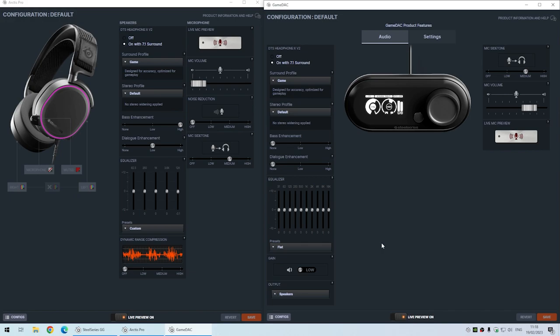And here you have both driver interfaces side by side. On the left you can see the Arctis Pro with the game dial, and on the right the Game DAC. Now on the surface they may look different, but in reality they are exactly the same. On the left you can change the DTS Headphone:X, surround profile, stereo profile and everything else. The same goes for the right, with the equalizer having a bit more presets and just a little bit more. It also has the gain, which increases the overall power delivered to the speakers.